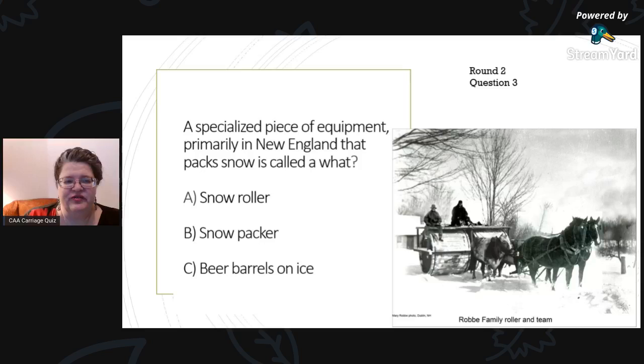Round two, question three. A specialized piece of equipment, primarily in New England, that packs snow is called a what? Is it A, a snow roller, B, snow packer, or C, beer barrels on ice?